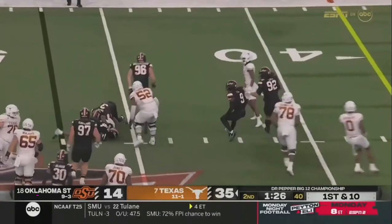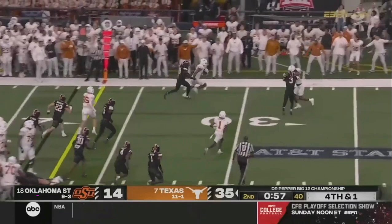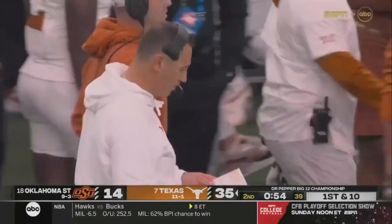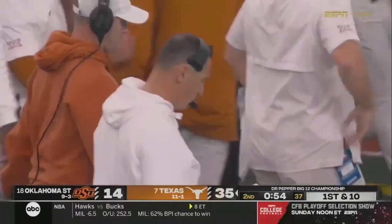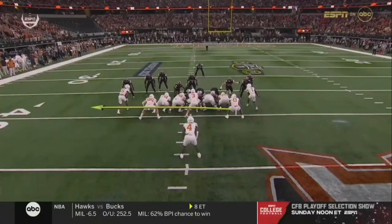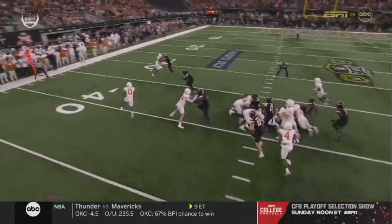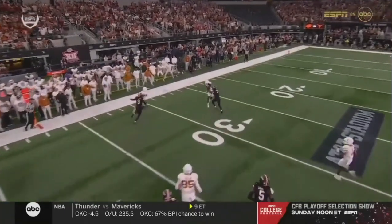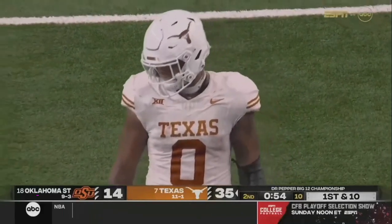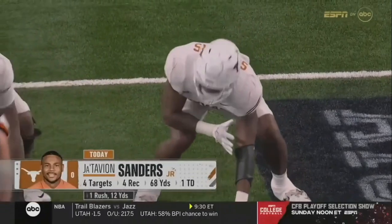C.J. Baxter. Bang. Sanders. Sanders down the sideline. First down. That was against the best fourth down defense in the country this season, Oklahoma State, 12-yard gain. And so many people have instituted that bush push, the tush push, whatever you want to call it. Just the fifth fourth down conversion against Oklahoma State all year.